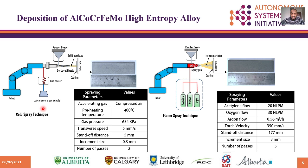Two techniques, cold spray and flame spray, have been utilized to deposit HEA feedstock. Cold spray, on the one hand, is a low temperature heat source, solid state deposition technique where the unmelted particles are accelerated through a de Laval nozzle to impact the substrate at high velocity. Flame spray, on the other hand, utilizes a high temperature heat source where the powder particles melt and propel towards the substrate to form a thick coating.